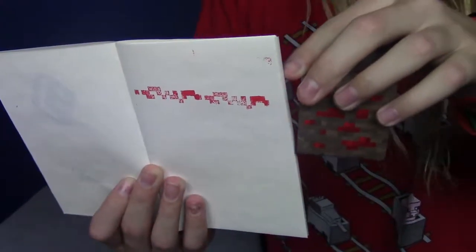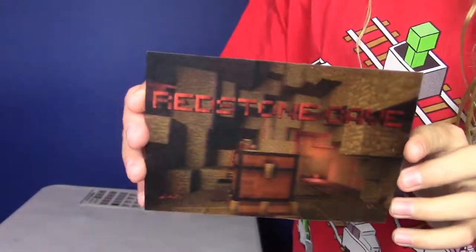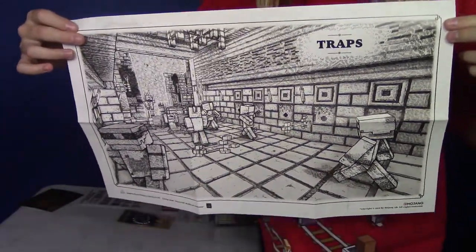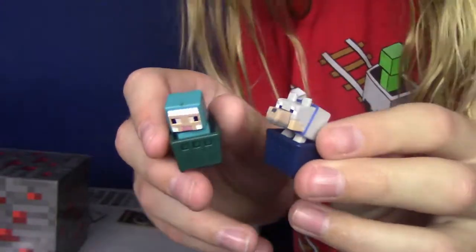Awesome. Okay. All right, friends, it is not over yet, though. Do not worry, because now we have to see what I have overall. The awesome new redstone wire stamp, the custom rail stickers, the redstone cave 3D postcard, this new light up redstone light, the amazing compass pin, the most violent and awesome poster I've ever seen, a giant redstone block, and last but not least, these little minecart guys.